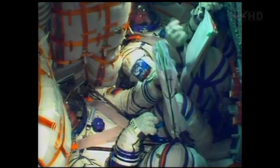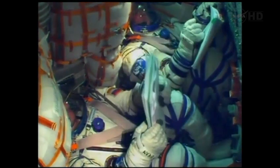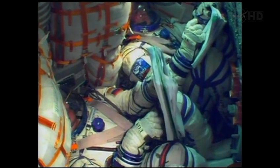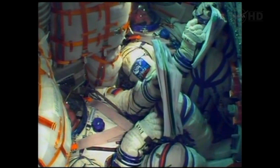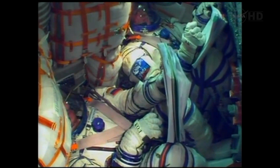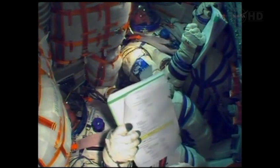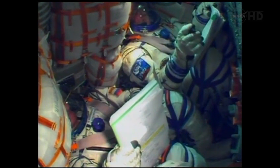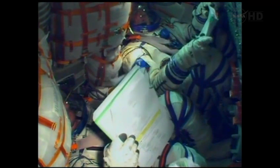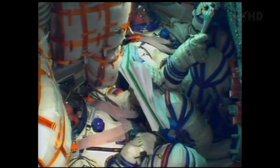Compass G3, from the control panel. 1754-00, set the R via command link. Copy. The time has been verified at 16:35:20.